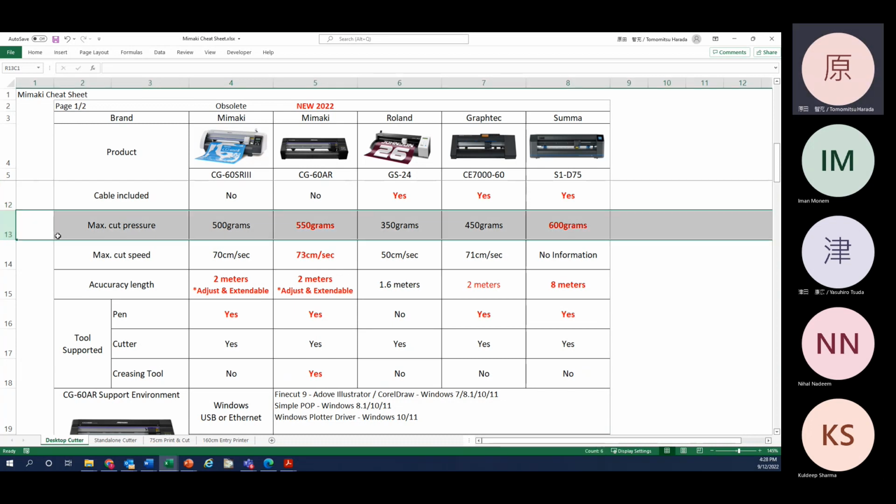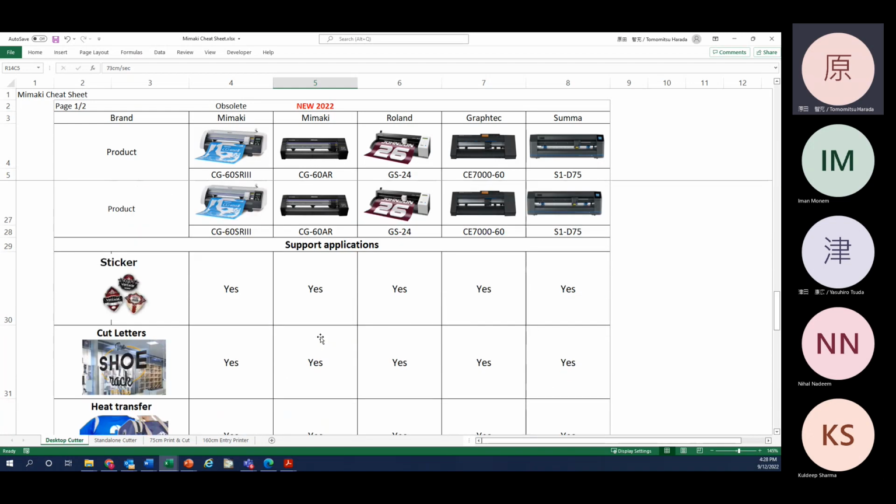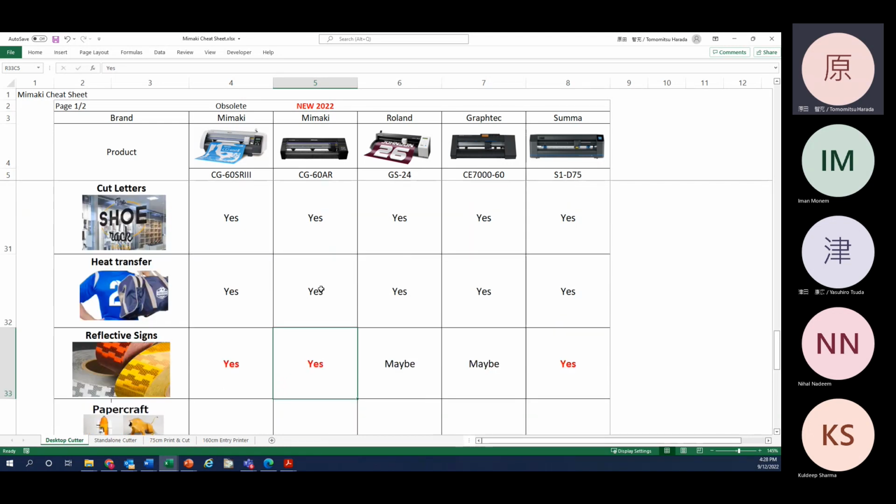The max cut pressure, except for Summa, the Mimaki CG60AR is the highest gram pressure compared to the other two Japanese brands. Also, the speed of their cutting. So this 550 grams of downforce pressure will allow you to widen the application. You can cut stickers, letters and heat transfer with most cutting plotters with no problem.